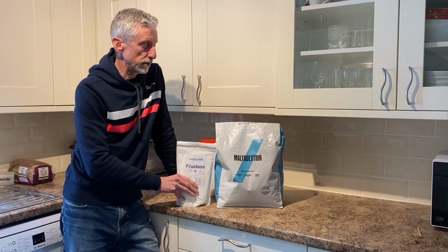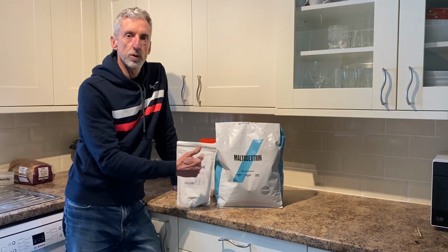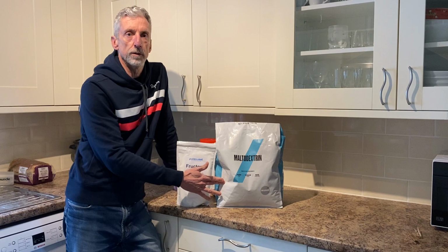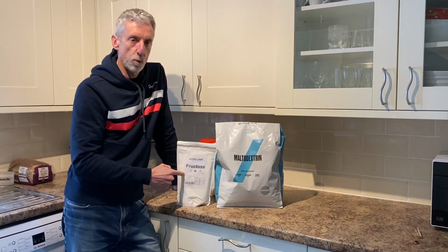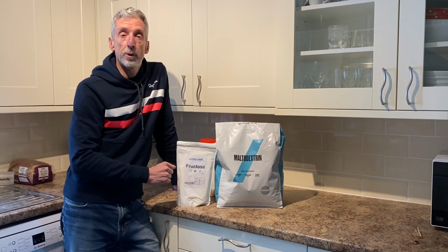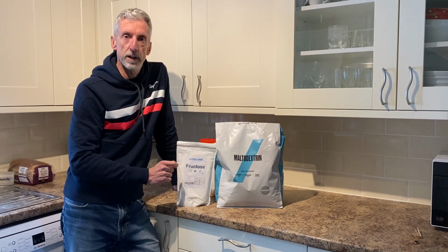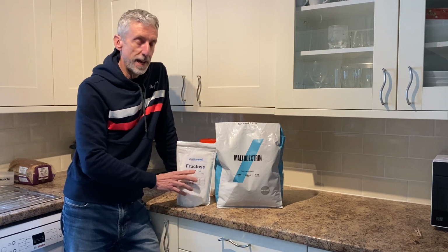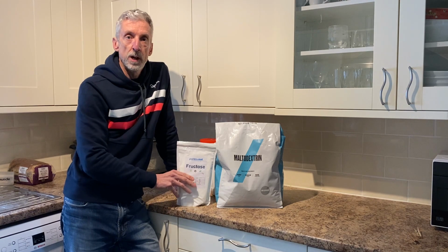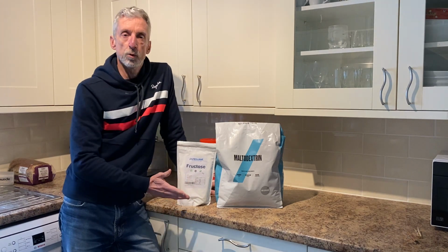I generally do a 2-to-1 mix because that was the traditional amount, so maybe 2 kilos of maltodextrin to 1 kilo of fructose. But recent research has shown that you can push that up. I think the new measurements are things like 1 kilo of this to 800 grams of this, which is almost 1-to-1. So you could experiment with different proportions and see which works for you.